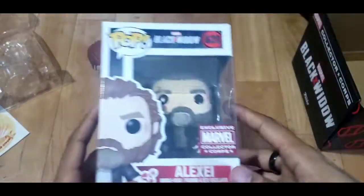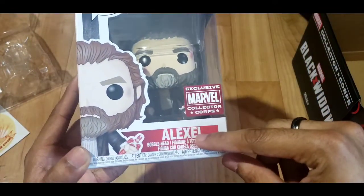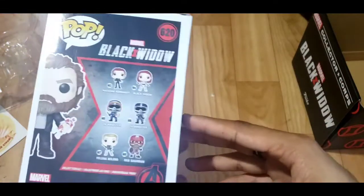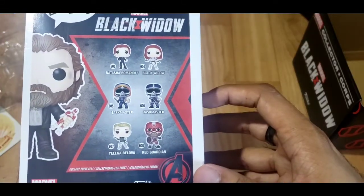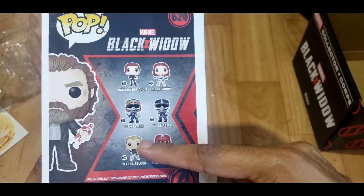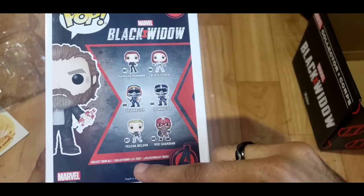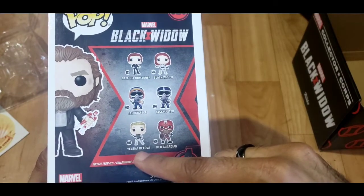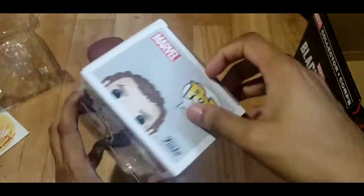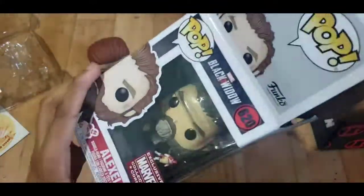All right, the second one we're gonna get in this Collector Corp box is Alexi. Forgive me if I'm saying it wrong, but yep, Alexi. Pretty cool. Okay, so he's part of this set right here. We have Taskmaster, two of them, Natasha Romanoff, Black Widow, Yelena Belova. I'm pretty sure I'm messing that up, and Red Guardian. All right, so let's pop open Alexi and see how cool Alexi looks.